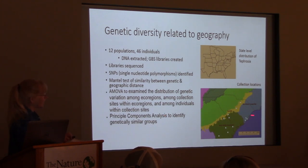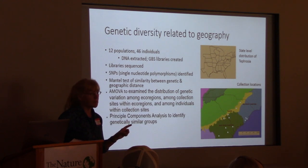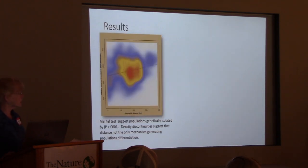These are the locations of the populations that were in his study, some in the Sandhills and two other regions. This is the total range of Tephrosia. This is not uncommon for the understory plants in longleaf pine ecosystem. Lots of them are found throughout the Midwest and upper Midwest and into prairie systems. So whereas some of these species have been made available commercially, they may have come from Minnesota or Wisconsin or East Texas. And I'm not too surprised if something from South Texas doesn't do well in South Carolina. So these are the kinds of tests that he did on these 12 populations.